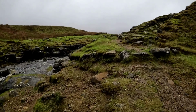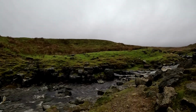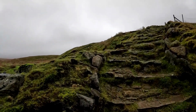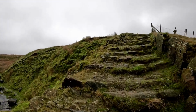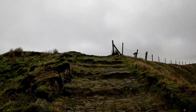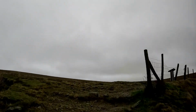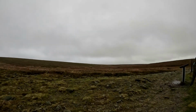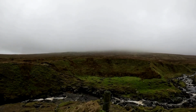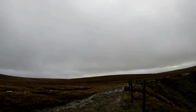So from the limestone gorge of the Ingleborough cave system, Gaping Gill, I shall start to gain some height, heading towards Ingleborough. Ingleborough being 2,370 feet. I'm not sure what that is in meters, maybe 700 and something. It should be somewhere up there in the clouds. I think that calls for a time warp sequence.